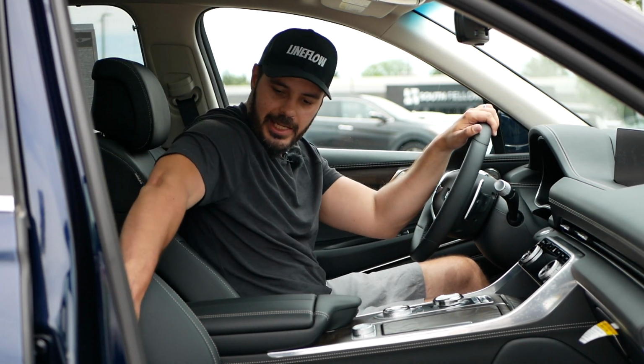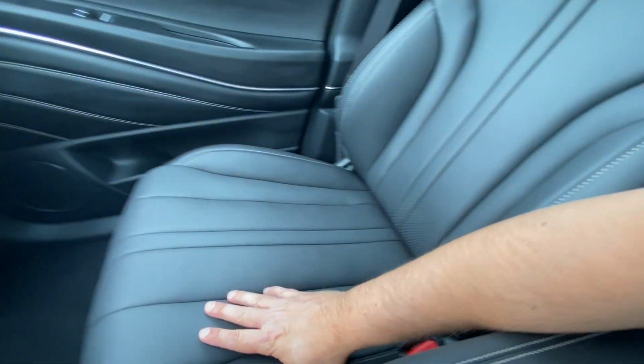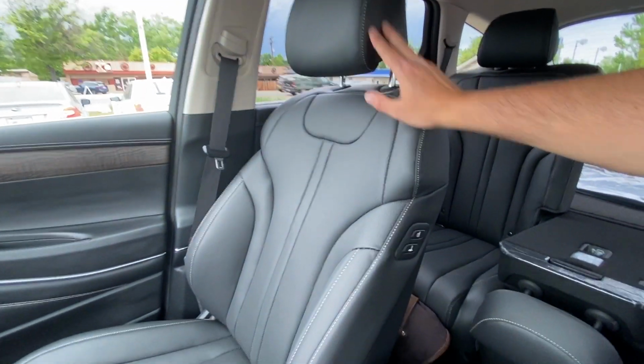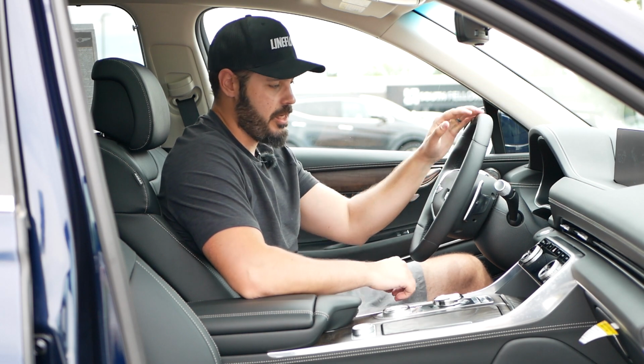Looking at these seats, of course, this is gonna be a little bit more angled towards GT style seats and luxury. They do have nice bolstering to them though, and you still have the buttons here on the side. If you're sitting in the back and you want to adjust the seats, you can do that from the rear seats, which is pretty convenient.